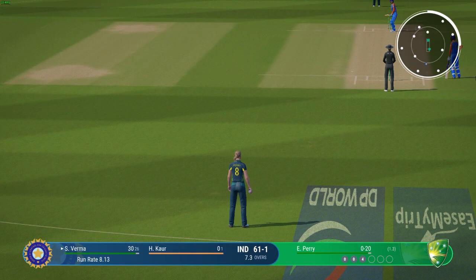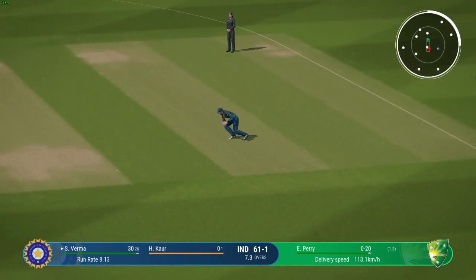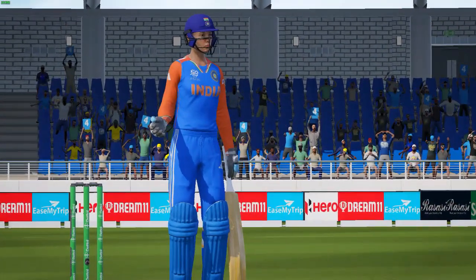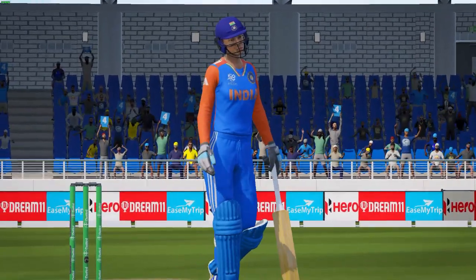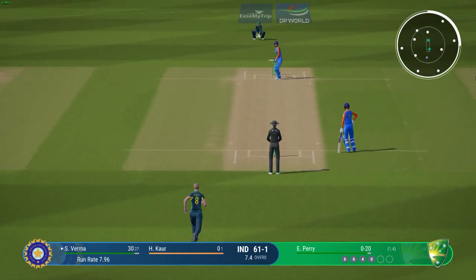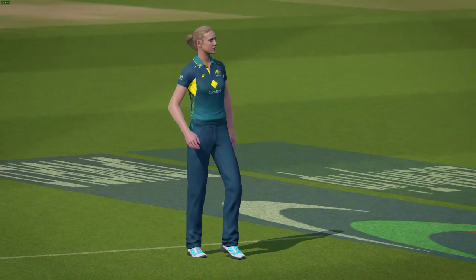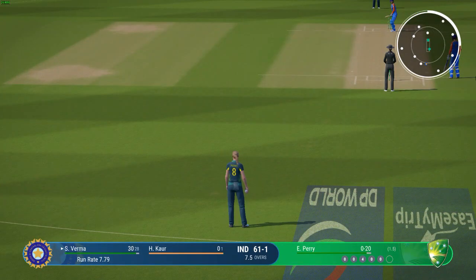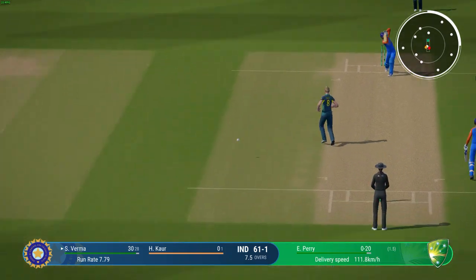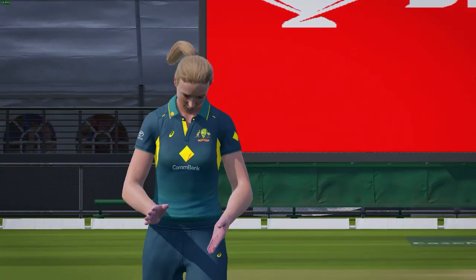Just need to keep it simple. Line and length. Round about off stump. That'll force a mistake. Still honing in on their lines. The batter happy to let it go through. Straight drive, mid-off will cut that one off. Perry has had a pretty good over. Just needed a bit more luck to find a wicket.